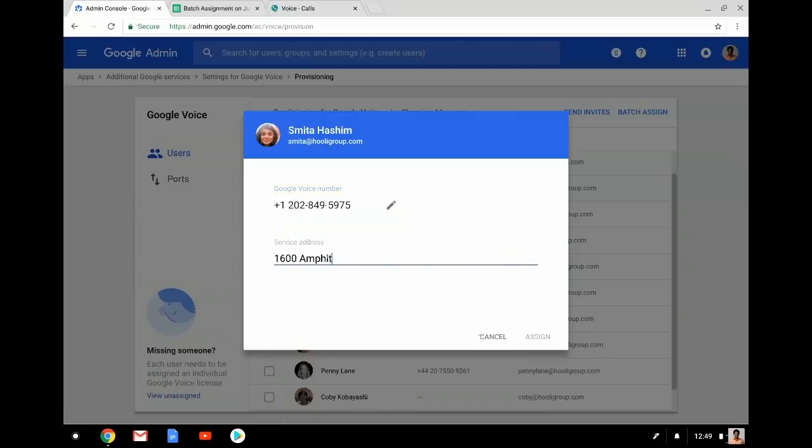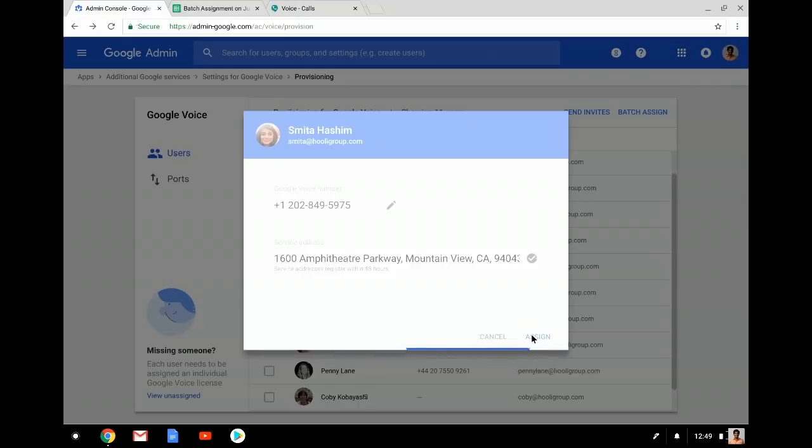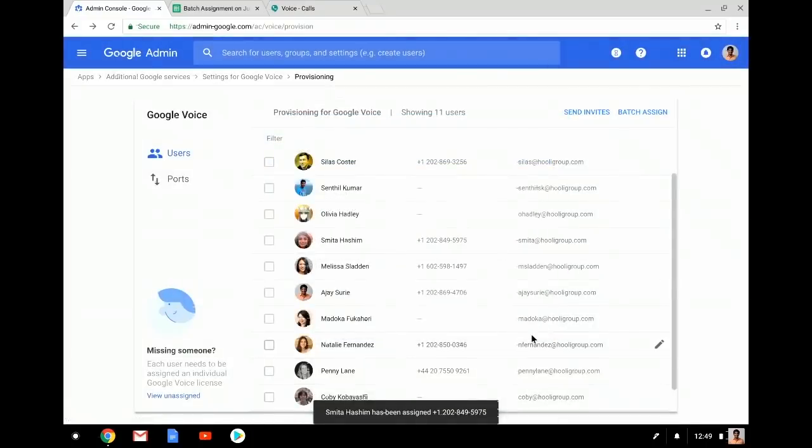The other piece of information he's entering is the emergency address. No, I don't live at Google, but I don't want to put my home address over here. It does validate it inline, and now you can see that I'm set up. And that's it. What will happen now is I'll get an email telling me what my phone number is, and that I need to go and get the Google Voice clients on whichever device I want, and then I'm ready to go with a work number which I have been provisioned with.